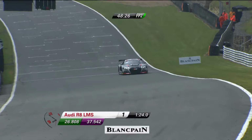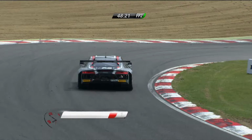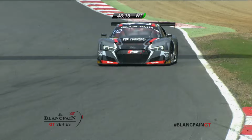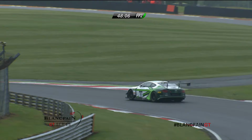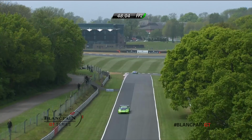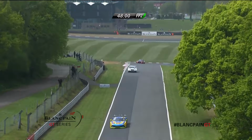Comes across the line, 1:24.6, an improvement by just about 3.5 tenths of a second, but not the 0.6 of a second that was the gap. So an improvement from the Audi. Christopher Mees knows what he needs to do. Success here last year, they won. Enzo Eid and Christopher Mees won convincingly in the second of the two rounds on that Sunday afternoon.